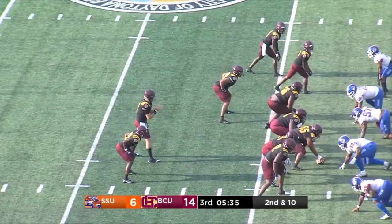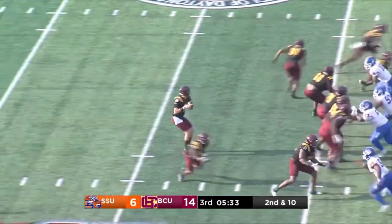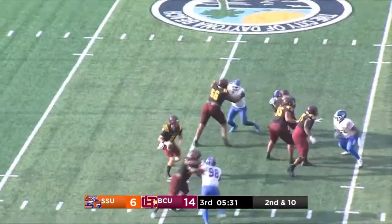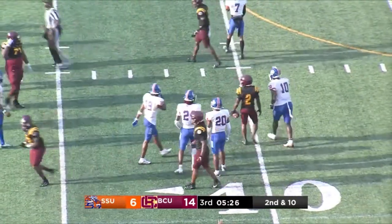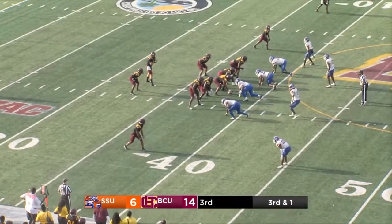Three receivers bunched to the left. Tink Boyd, and one to the near side right. Plenty of time in the pocket for Sprague. He fires over the middle. The pass is caught by Dakari Allen Johnson. He takes it to the 37-yard line.